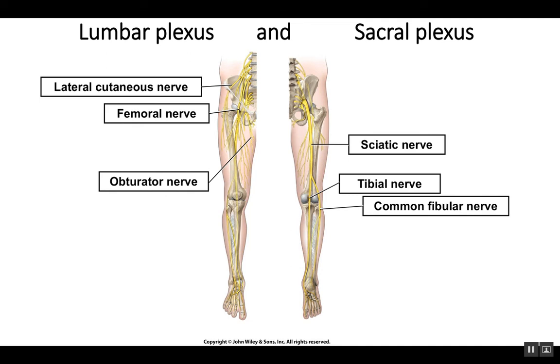Here's just a couple last images showing where these nerves can be identified. This is the same leg, it's the right leg, but this is an anterior view showing the nerves of the lumbar plexus, which is up here. This is a posterior view of that same leg, but it's showing the nerves of the sacral plexus. So notice the three, we mentioned two previously, but there's actually a third major nerve called the lateral cutaneous. Goes laterally. Femoral nerve is going to be right down the center of the anterior thigh, whereas obturator, you want to follow it to the medial aspect where those adductors are located.